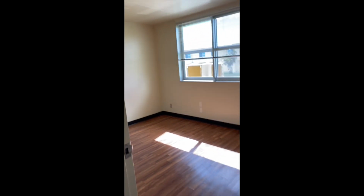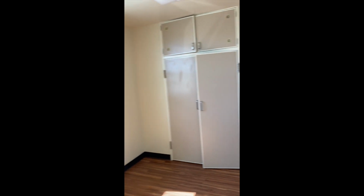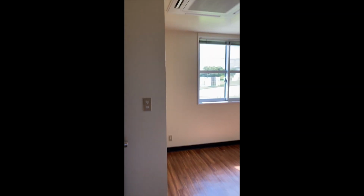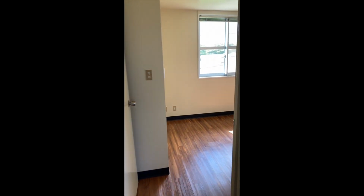There is also a really nice hallway storage closet that I don't believe I showed on camera, but it's a double door storage closet with shelves. And then to the left of that, you see that door right there, is another storage closet as well. You can put your laundry hamper, extra broom, mops, things of that.